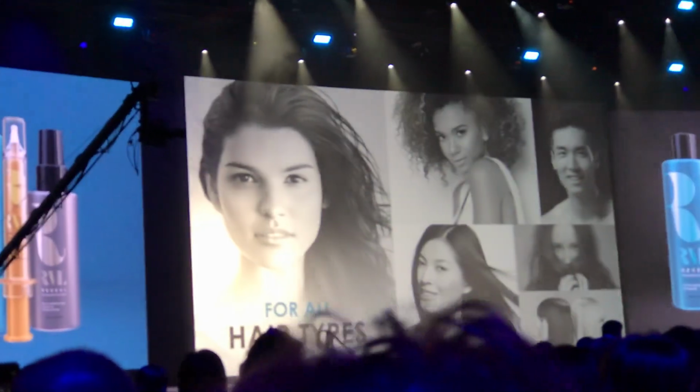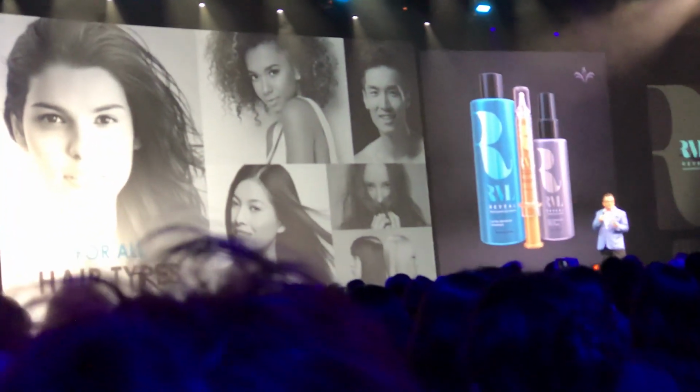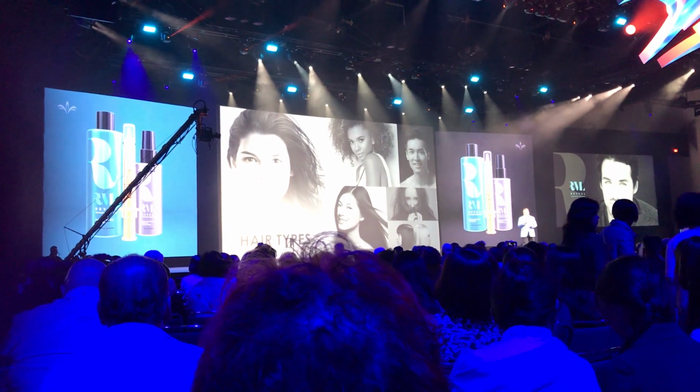So you can see that's very different, and of course that video will be available. And I just wanted to point out that this is created for all hair types. This really is created for all hair types, so it's something that you can tell anyone that you know about, as you can see there.